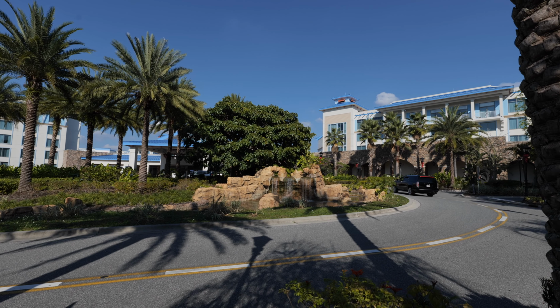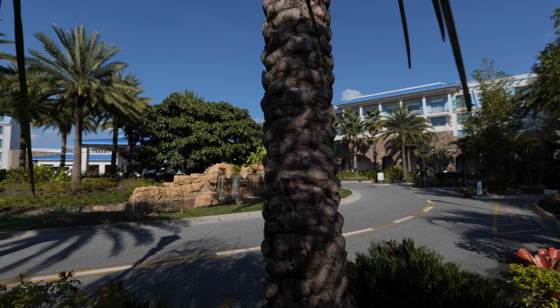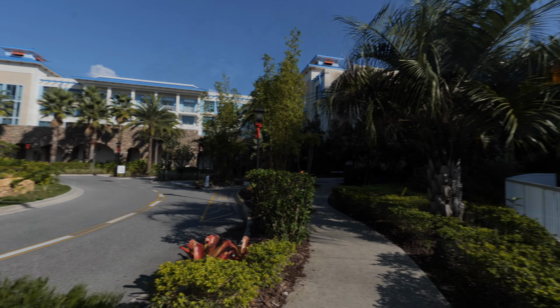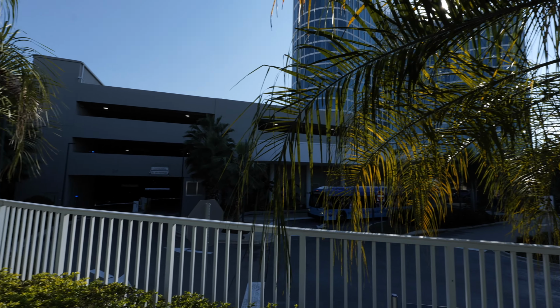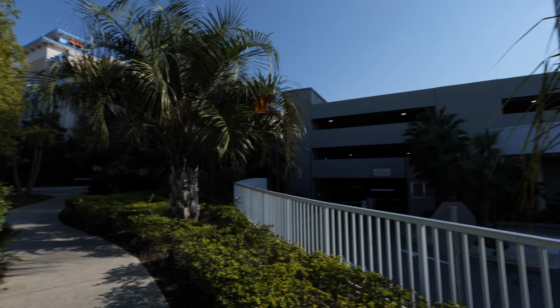Alright, so now that we've taken a look at the room, let's take a look at the rest of this gorgeous resort. It's just a beautiful property. Very pretty falls out here in the front. So Sapphire Falls sits actually right next to Aventura, which is right there, and right across the street from Cabana Bay.